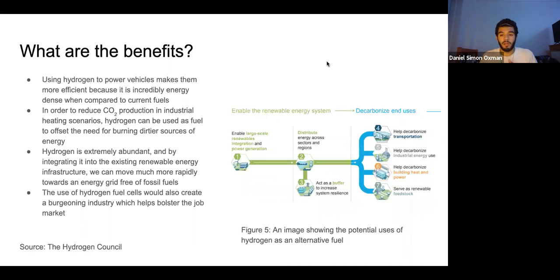So what specifically are the benefits? Using hydrogen fuel cells in vehicles allows them to be more efficient because hydrogen as a fuel source is extremely energy dense compared to other fuels such as gasoline. In places like large-scale steel production or any other reaction that needs heat, burning hydrogen and using hydrogen fuel cells can allow you to generate that heat without generating so much CO2 that goes into the atmosphere. Luckily, hydrogen is one of the most abundant elements on Earth, so by integrating it into our pre-existing structure for renewable energy, we can move away from fossil fuels more quickly. Economically speaking, the use of hydrogen fuel cells would create a large amount of jobs that can help ease the transition for people in fossil fuel industries towards more renewable energy.